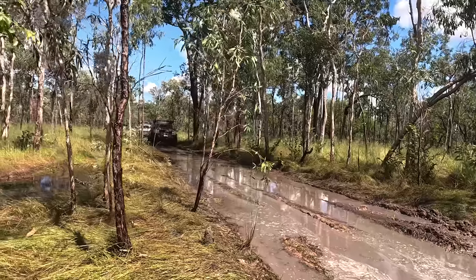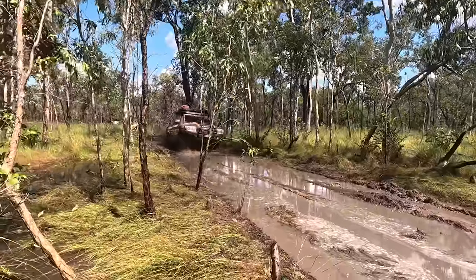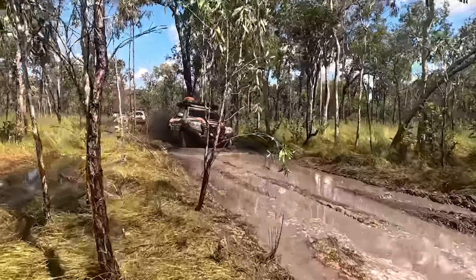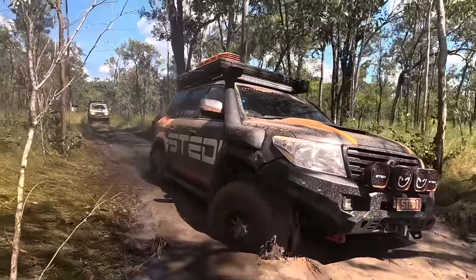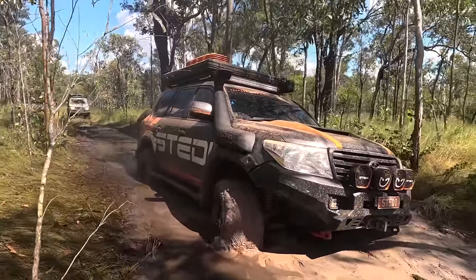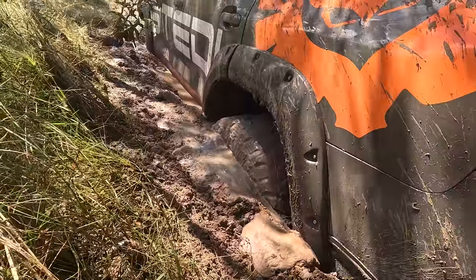The big 200 is the fourth vehicle across and Liam has barely even hit the start of the ruts before he's in strife. I'm down. Yeah, you were fine. It's like soup. With the surface of the mud broken, the 200 has literally buried itself to the chassis rails.